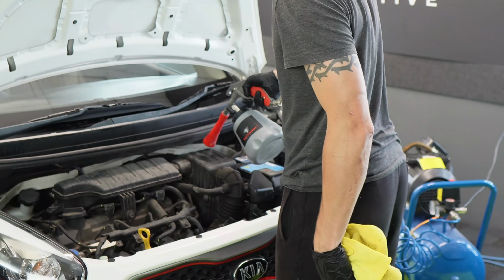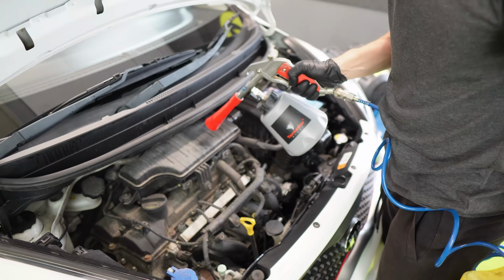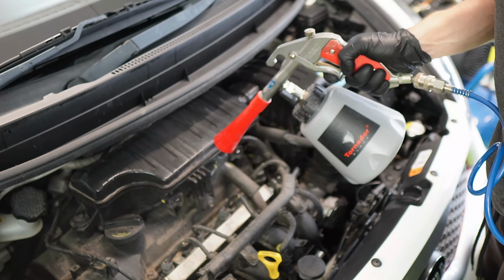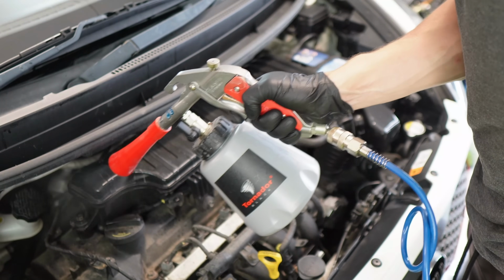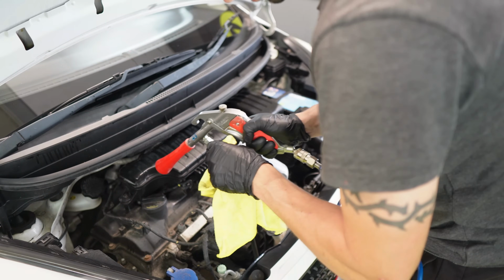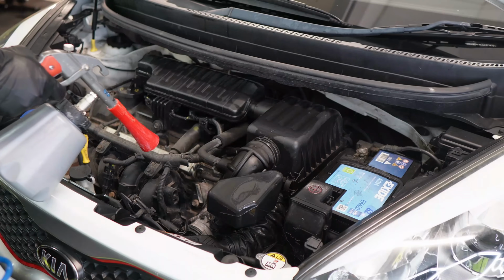Now, at the beginning of the video, I said I was going to use the Tornador foam cannon. But because I had a limited window for filming outside the day before, it just wasn't possible to use it. And because I had already carried out a deep clean on the exterior, I thought it would make sense for me just to use this one instead.